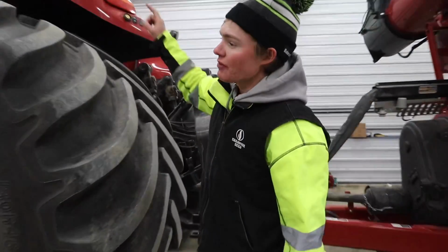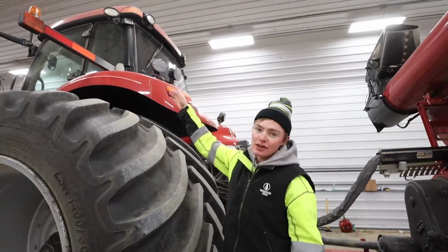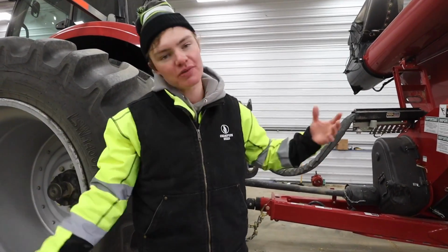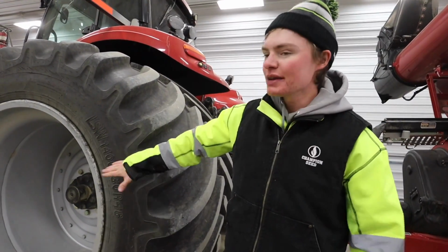I know one little thing we're having issues with is when you turn all the lights on, for some reason the back ones want to blow out, so I don't know if we need to put in some sort of fuse or something in there. But the 340 should be pretty quick work.